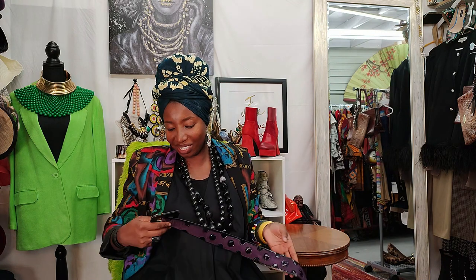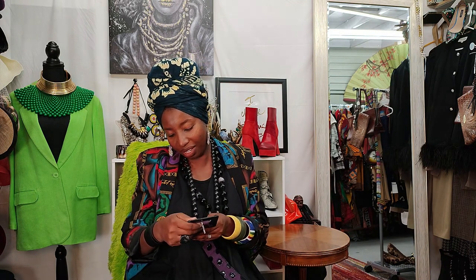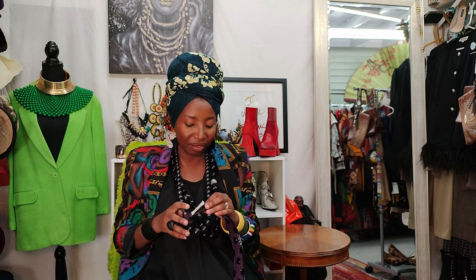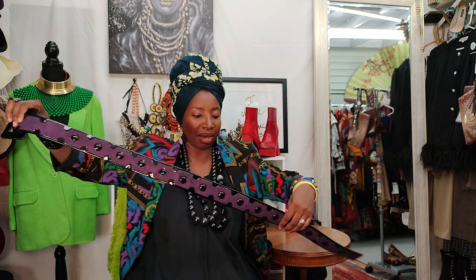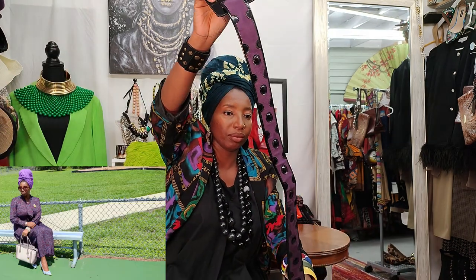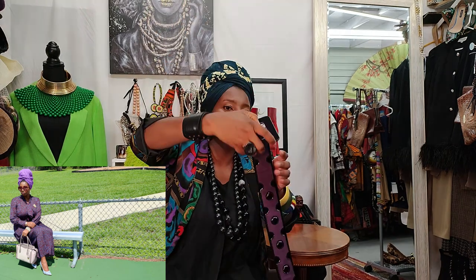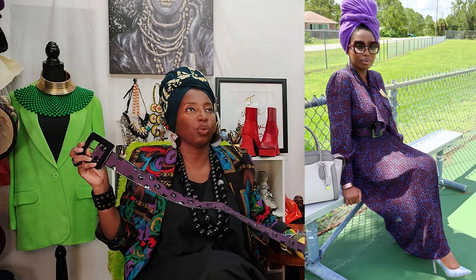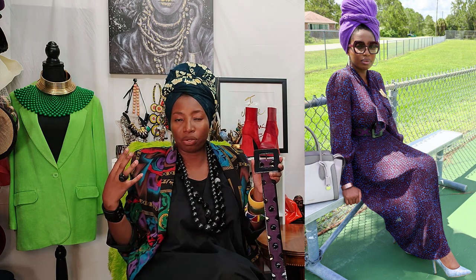Oh my lord, my thrifted Betsey Johnson. When I saw this at the store, I couldn't believe it. Betsey Johnson, oh my lord, this is gorgeous. Look at this purple. Look at that design. And of course with a buckle. I believe I wore this with a dress that I purchased at Ross, and I was wearing monochromatic purple, and I love this look so much.